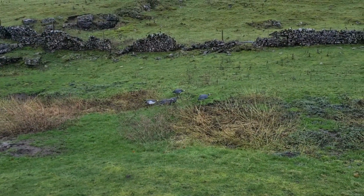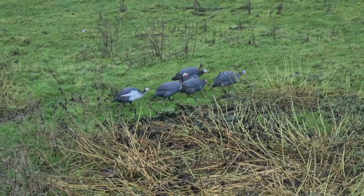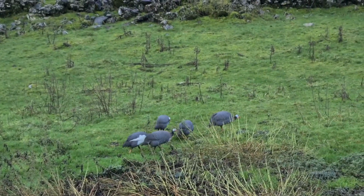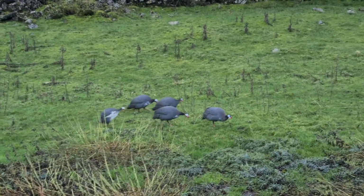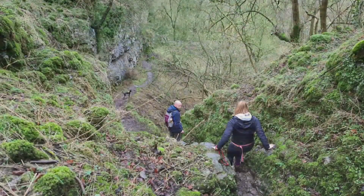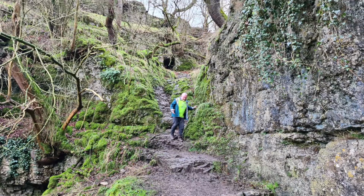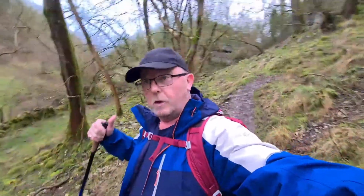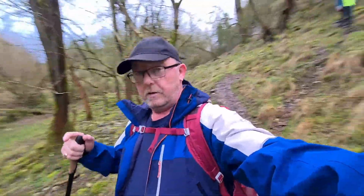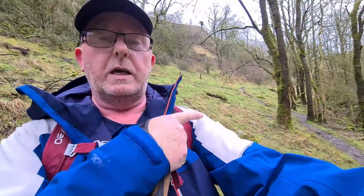We thought these were next year's turkeys, but Chris seems to think that they are guinea fowl. Very nice. So we just walked down through the farm, which is quite a steep drop down, as you can see. And there is a nice easy shortcut back to Lathkill path, which is just over there.